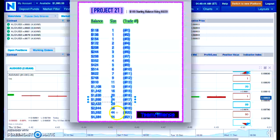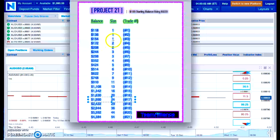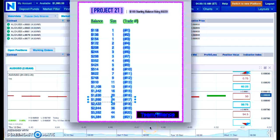Once I do complete the project, I may actually continue on beyond that. But I haven't decided yet if I'm going to do that for the video series, because it's going to show a different dynamic of what you can potentially do. I'm not sure just yet, but I'll figure it out once I get there. But I'm only five trades away. So we've got another five trades before we make it down here to trade number 21.